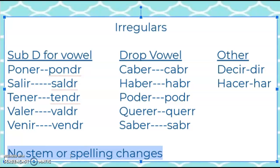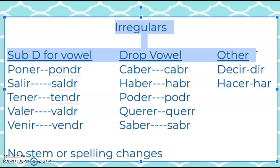The nice thing about this future tense is there's not many irregular verbs at all. There's going to be no stem changing nor spell changing in this tense. Ir, ser, estar, a bunch of those are regular as well, so you don't have to worry about those. What is going to be irregular are these different groups. Kind of like we did with the preterite tense, where some words just have a new way that they start, that's going to be the same thing in the future tense.